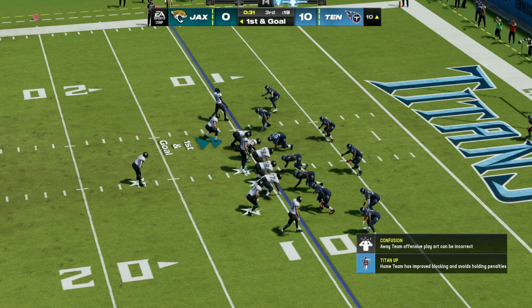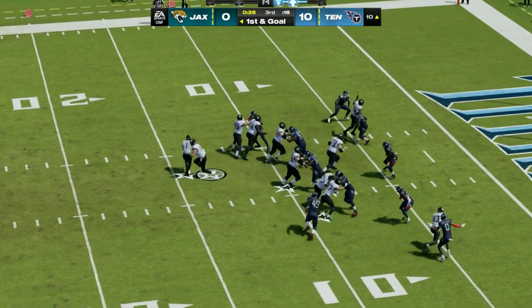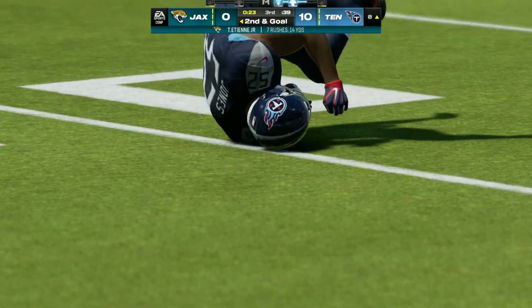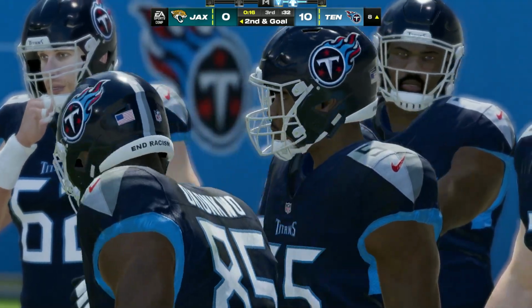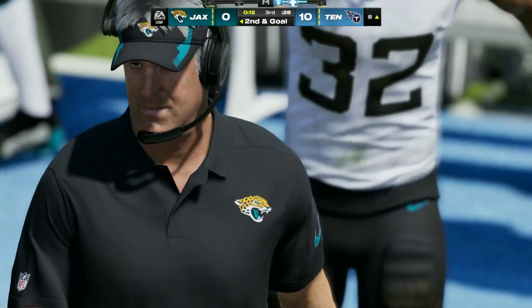1st and goal, and they've got to be thinking a chance to get right back into this football game. And they'll run with Etienne. And running room hard to come by here. He gets it down to the 8. He'll get 2 out of that run, and it's going to bring up a 2nd and goal. Well, they're hoping that the 2nd half is better for him than the 1st half. They've got to find a way to get him going. He's a big part of their offense.